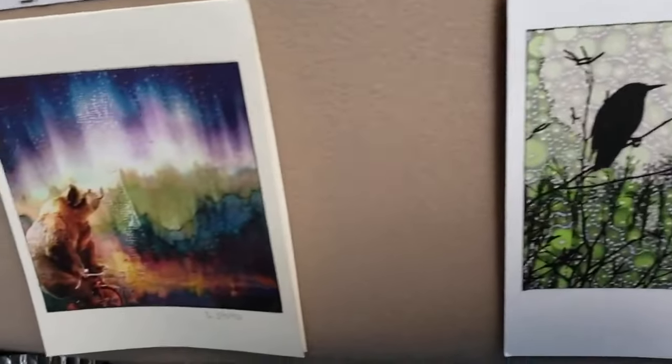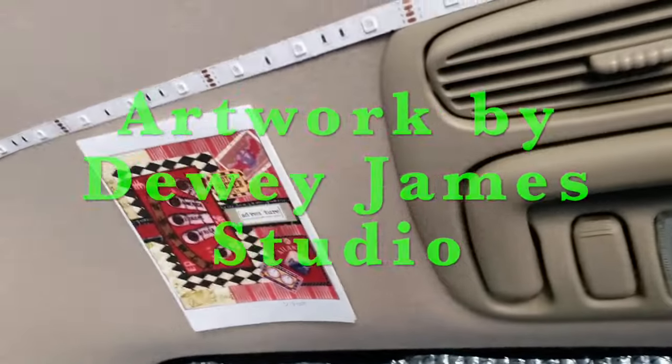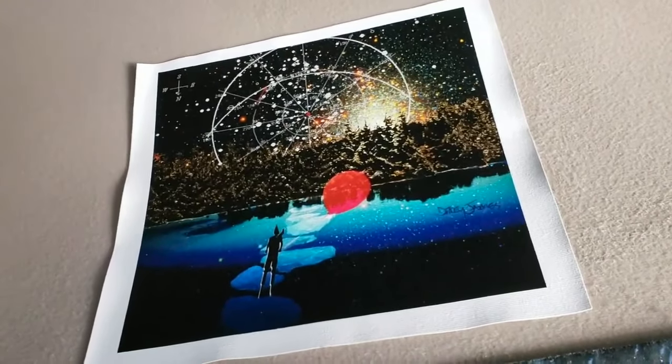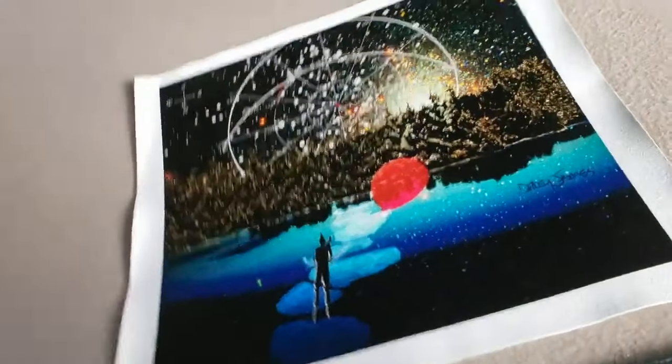Some old political buttons. These are pieces of artwork. Dewey James is the artist. DeweyJamesStudio.com, I believe, is her site, but she does really interesting art. That's my favorite. So that's up on the ceiling, so that's the first thing I see. It's like a boy with a balloon and a compass and a galaxy, which kind of fits with the whole galaxy theme. She's a really talented artist, so I like to have a lot of her artwork around. I've got some more on this side too.